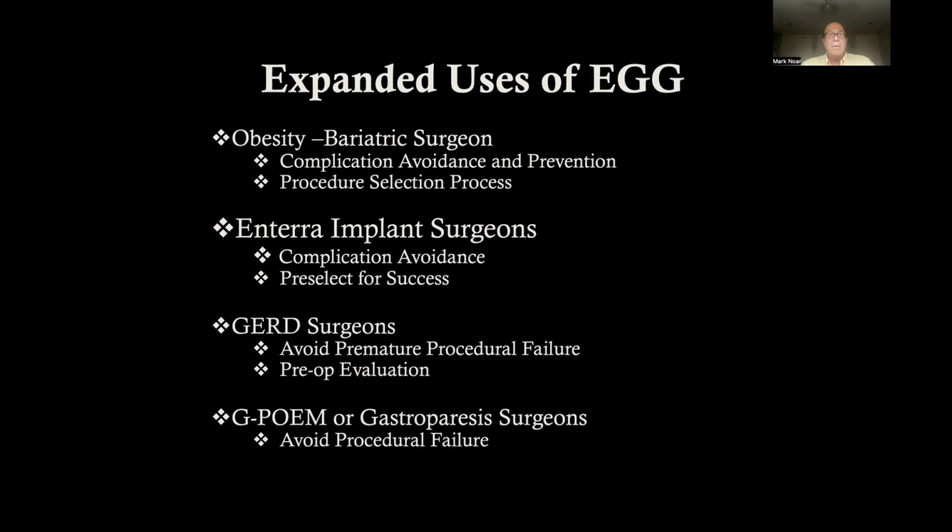We know from the literature that if the EGG is hyponormal, these patients typically will not respond. We also know that if the patient is hypernormal, we would want to correct that pyloric malfunction first before placing the Enterra, because that's the subset of patients who get worse. And of course, the patients who have normal EGGs are the ones who typically respond quite well.